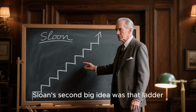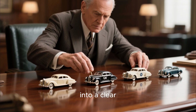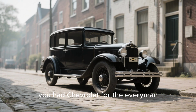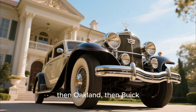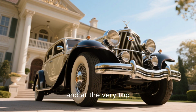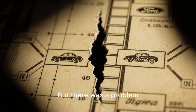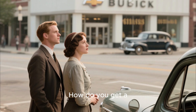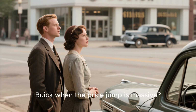Sloan's second big idea was that ladder. He reorganized GM's existing brands into a clear hierarchy. At the bottom, you had Chevrolet for the everyman, then Oldsmobile, then Oakland, then Buick, and at the very top, the pinnacle of luxury, Cadillac. But there was a problem. The gaps between these rungs were too wide. How do you get a Chevrolet owner to eventually buy a Buick when the price jump is massive?